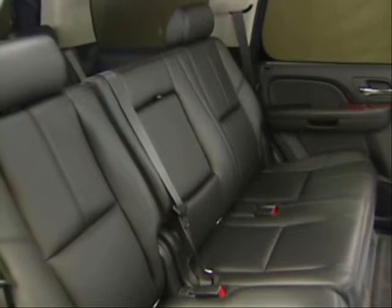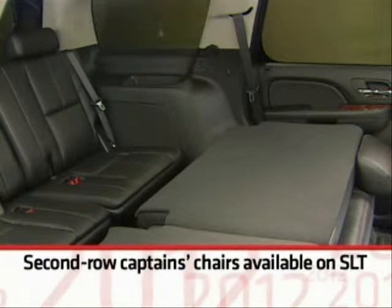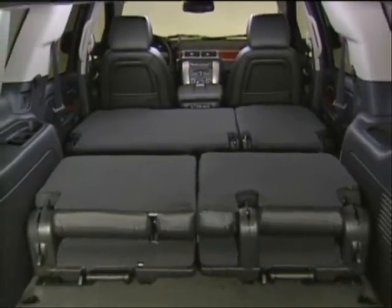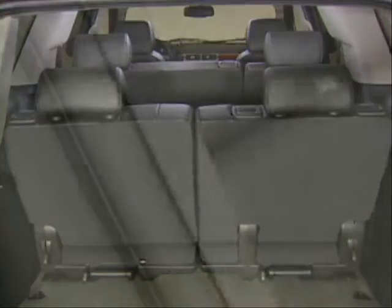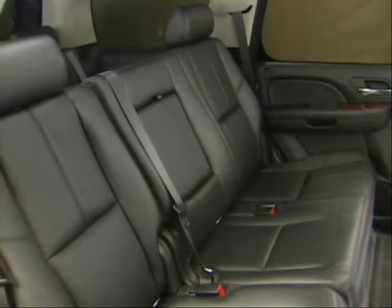To customize second row seating for 3 or 2 passengers, SLT models come with a second row 60-40 split bench, or can be ordered with available reclining captain's chairs. Yukon's interior also offers outstanding flexibility for a variety of needs, with the ability to customize the interior as needed. For unrivaled convenience and flexibility, check out the easy operation of the second row seats.